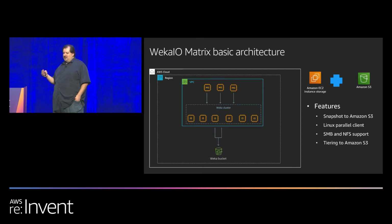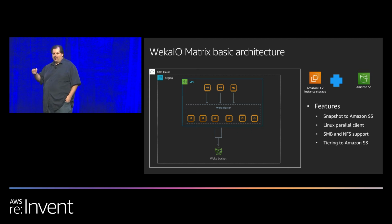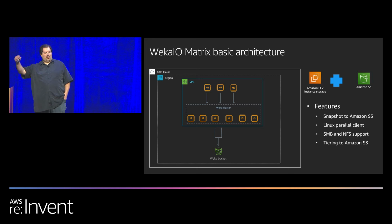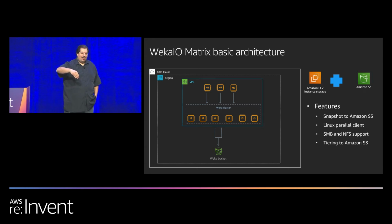Some of the key features that can help with your solution is they offer snapshotting to S3. What that means is essentially you can take a point in time of the cluster, send that data with all the associated metadata down to Amazon S3, and then you can even shut down the cluster and be able to bring it back up to that point in time.